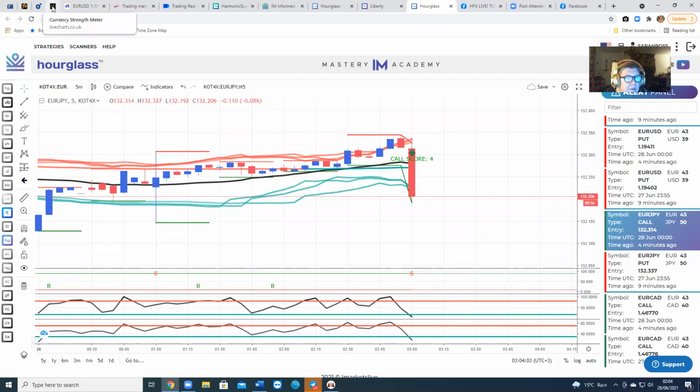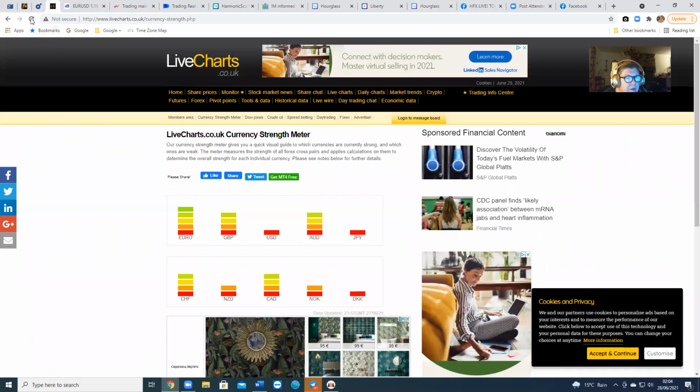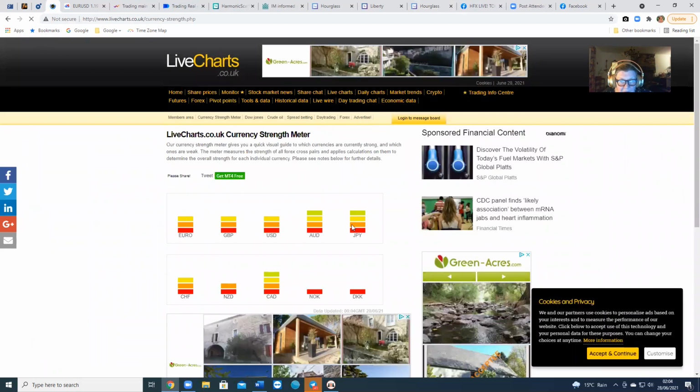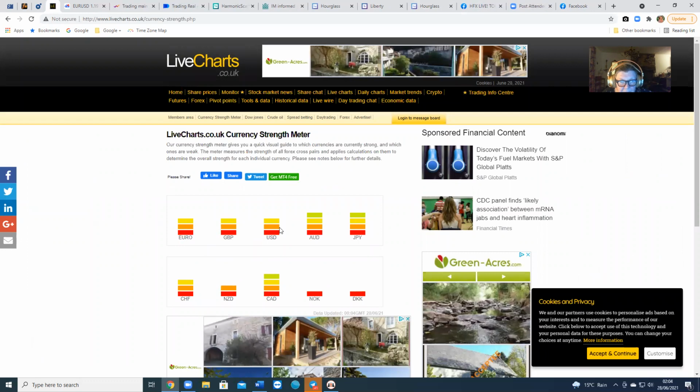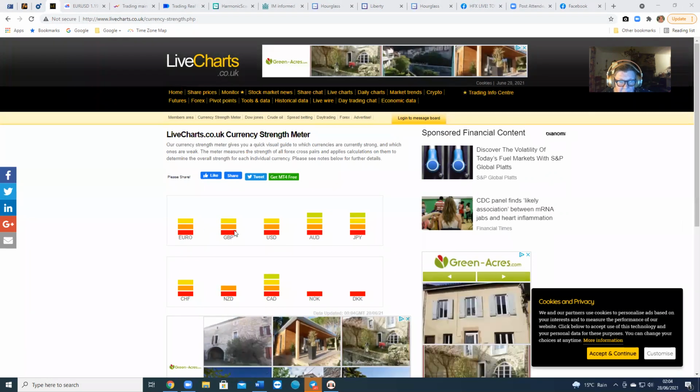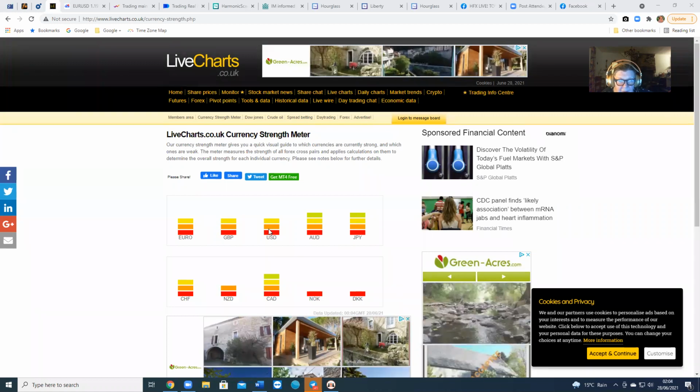So if we come back to our currency strength meter, refresh it, and you can see it's already changed. They've all evened out. So this is a little bit tricky for us because they're all very similar. But broadly speaking, we now want to be selling the euro, the GBP, and the US dollar against the Japanese yen, or buying the Australian dollar against the US dollar.